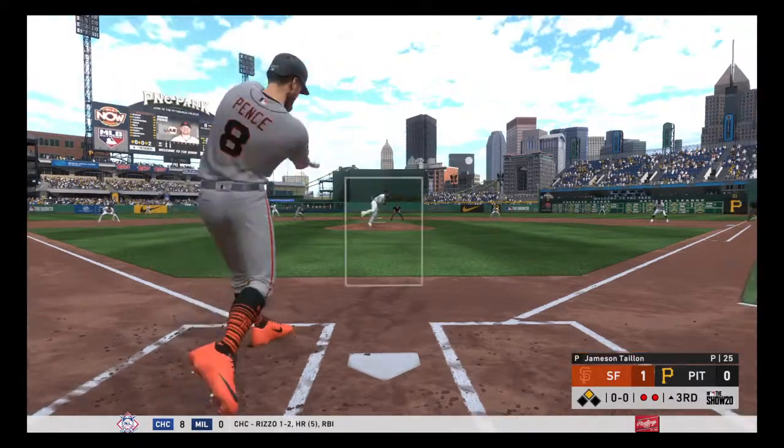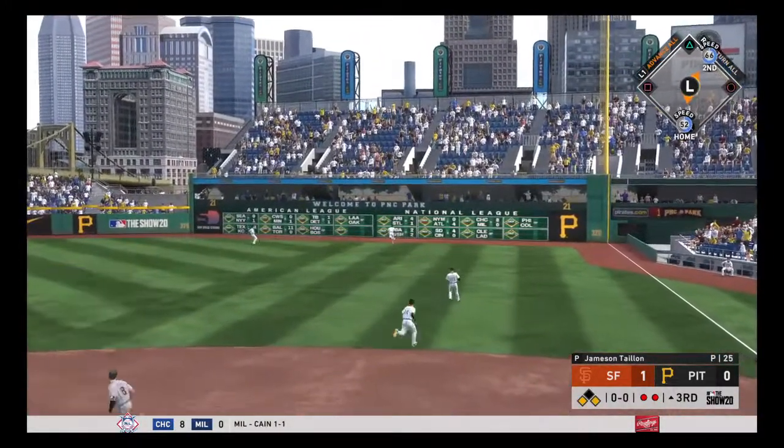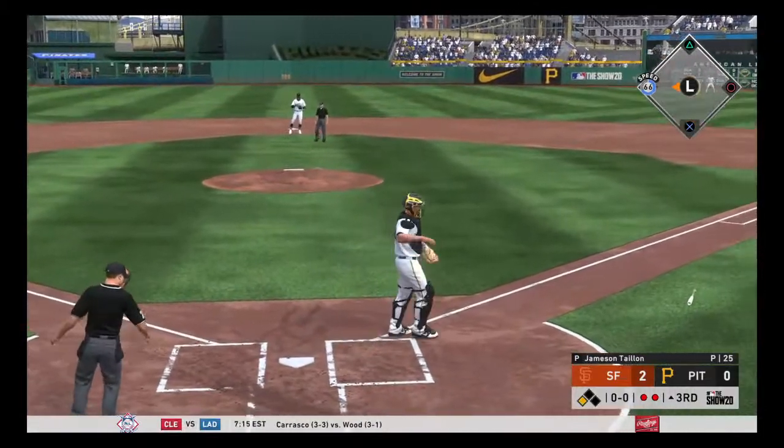Here's the right fielder, Hunter Pence. He swings and sends a bullet to right field. He lays out for it, but he can't pull it in. And the run's going to come in to score from second as they grab a 2-0 lead now. And he's in there easily.